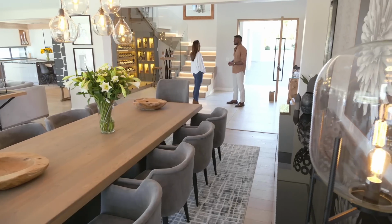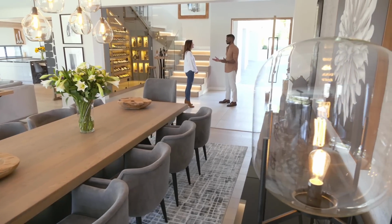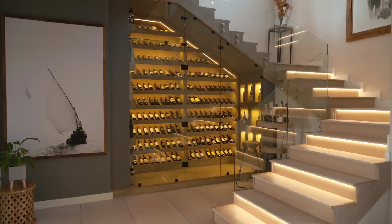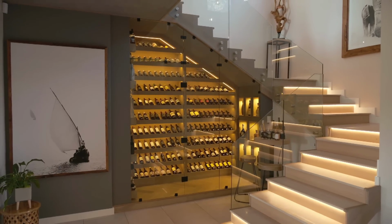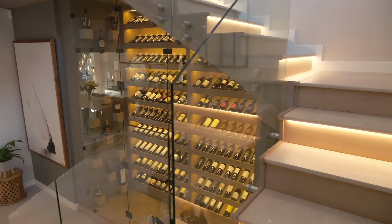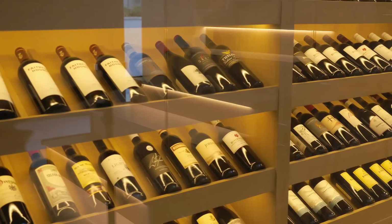Well, a very amateur one. What I wanted to do was create a home, a haven from a hectic life. It wasn't about knowledge, it was about feel. I love that the first thing you see when you walk in is this wine cellar under the staircase. What inspired it? Well, we had this big blank open space that we needed to fill with something warm and inviting as you walk in the home.